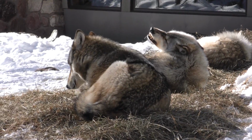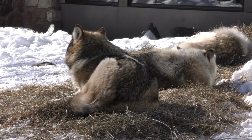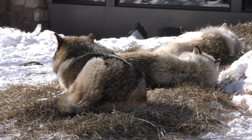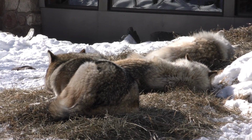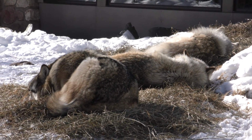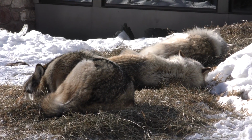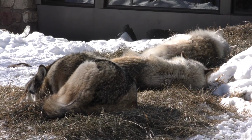Aiden's letting him know that he's not all that comfortable with them, but you know what? Aiden goes back and rests and goes into a side rest, which is definitely a relaxed posture. His ears are still a little pricked and turned to the side, so he's still a little intimidated, but they're managing.